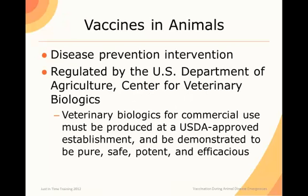Vaccination is an important intervention in disease prevention. Just as in humans, it serves to stimulate an animal's immune system against particular disease-causing organisms, thereby minimizing the impacts, such as illness or shedding of organisms, of that particular disease.